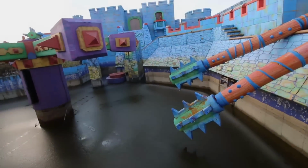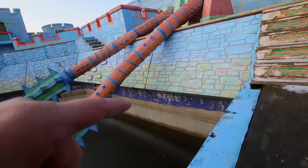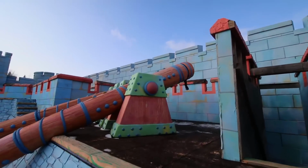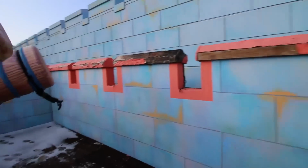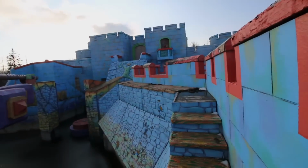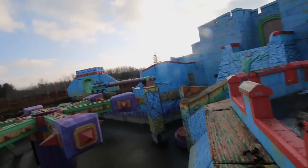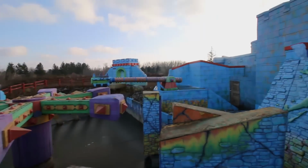Looks like obviously the water would have been a lot higher in here, guys. Probably around where that purple line is, I'd assume. So, sketchy here being on the edge. Gonna jump over here. I don't feel safe on the edge there, obviously.